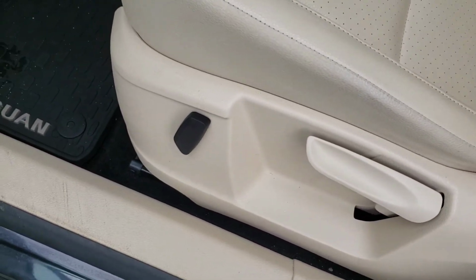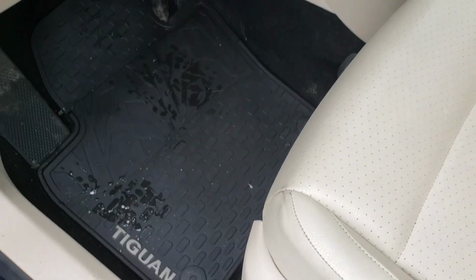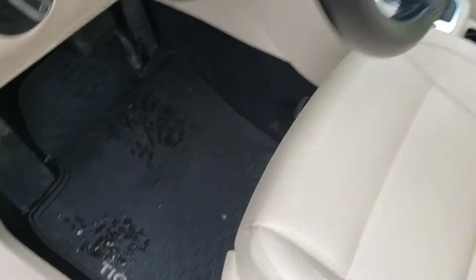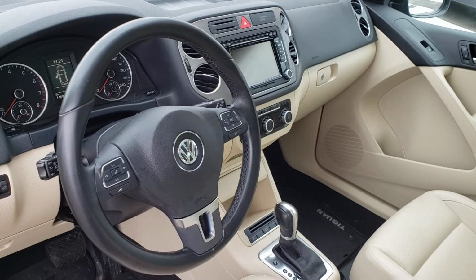You've also got the manually adjusted seat height, and for the tilting function of the seat, you do have the power adjustments. In the footwell there, you'll find the Tiguan branded all-weather mats that you'll find all throughout the interior, which makes them nice and easy to clean regardless of how dirty or wet they get. So let's go ahead and hop inside this stylish interior and take a look at some of the interior features.